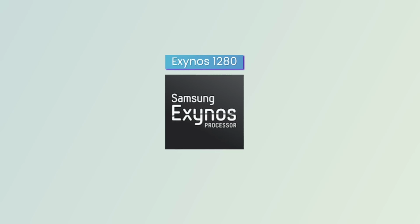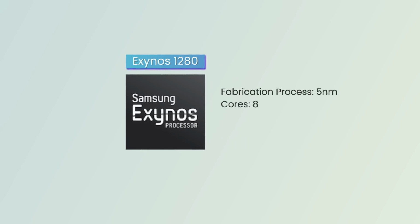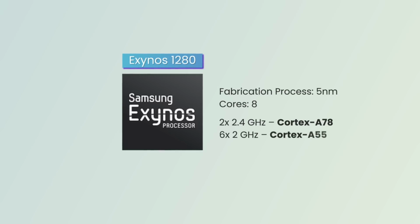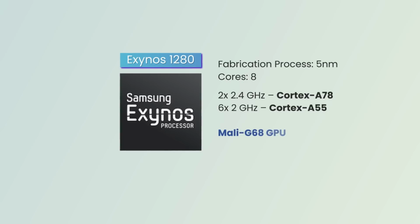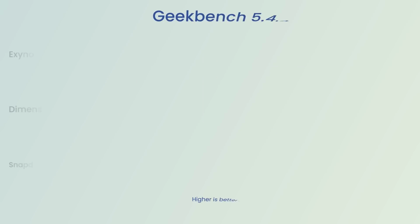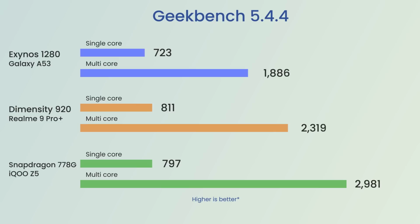Alright, the biggest change the Galaxy A53 brings is in the internals. There's a new in-house Samsung-made Exynos 1280 chip, which is built on an energy-efficient 5nm fabrication process node. It features 2 Cortex A78 CPU cores clocked at 2.4 GHz and 6 Cortex A55 CPU cores clocked at 2 GHz, alongside the Mali G68 GPU with 4 cores clocked at 1 GHz. Looking at the benchmark tests I ran, the Exynos 1280 looks very similar to the Dimensity 920 and the Snapdragon 778G.